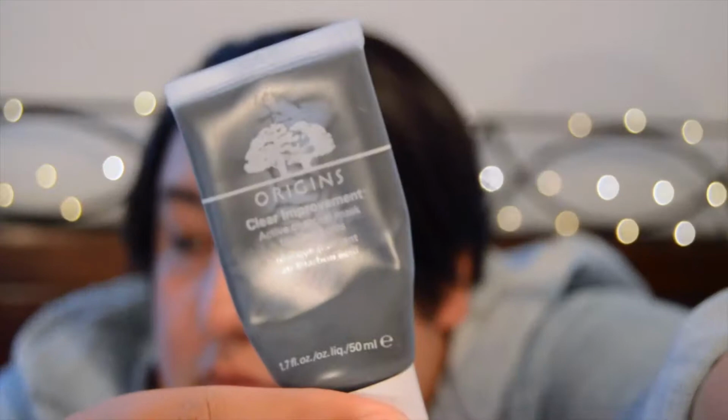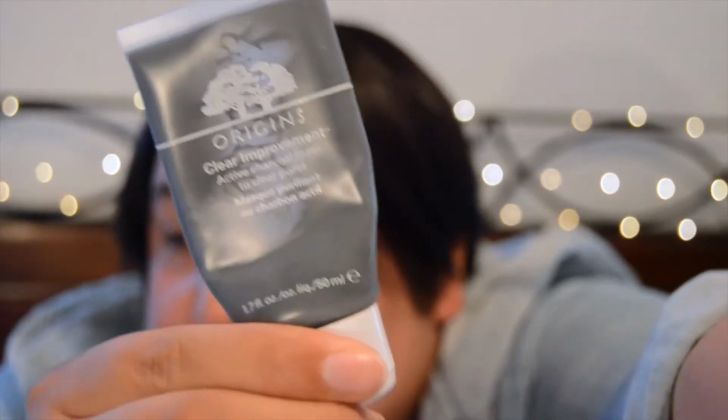For mask, I guess I'll start off with this one. So this is the Origins Clear Improvement Active Charcoal Mask to Clear Pores. As you can tell, I'm out. This one is the sample size. I always buy the sample size because every time I go in there, I go in with the intent to buy the Glam Glow.